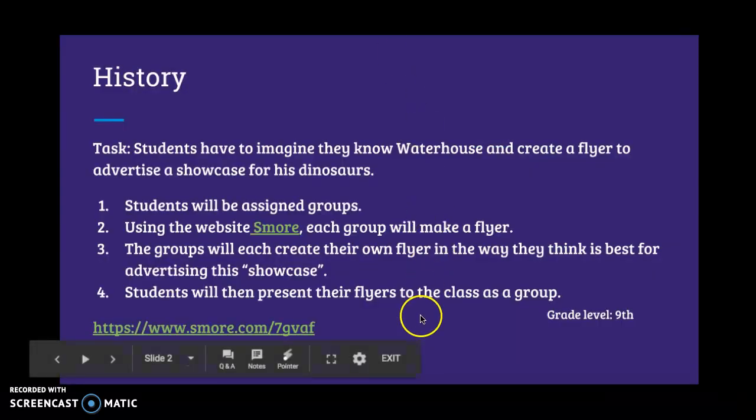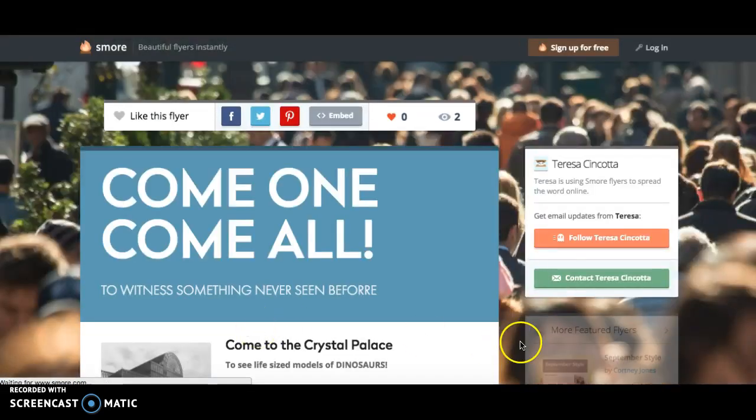After this, the groups will each create their own flyer in a way they think is best for advertising this showcase. Students will then present their flyers to the class as a group. I have aimed this lesson to be for ninth graders. Here is a flyer that I made on Smore as an example of what they would be making.